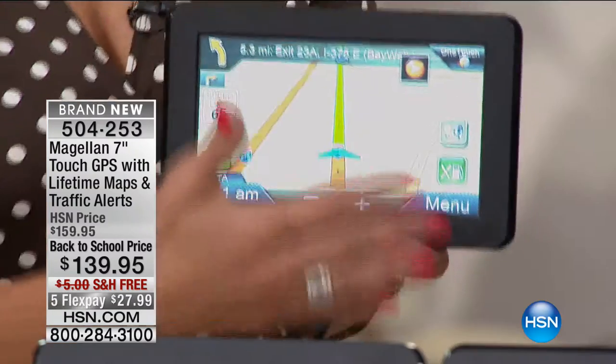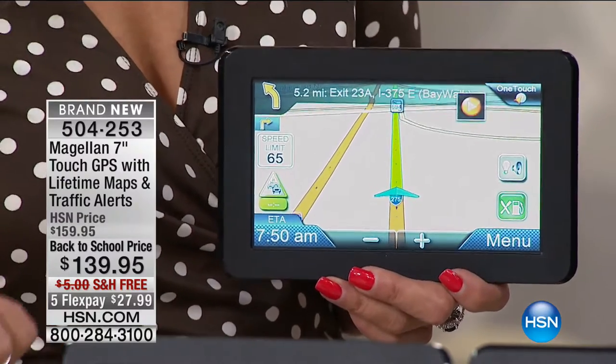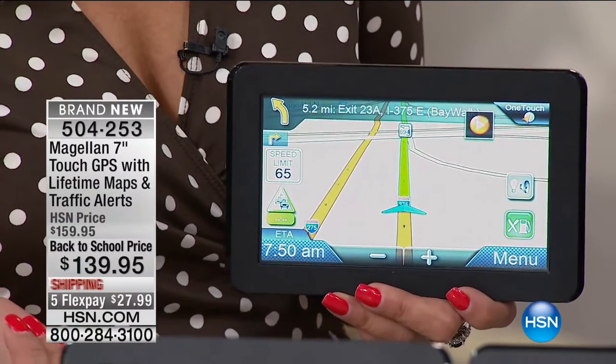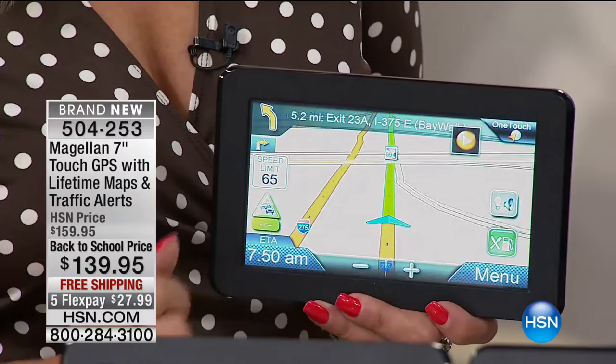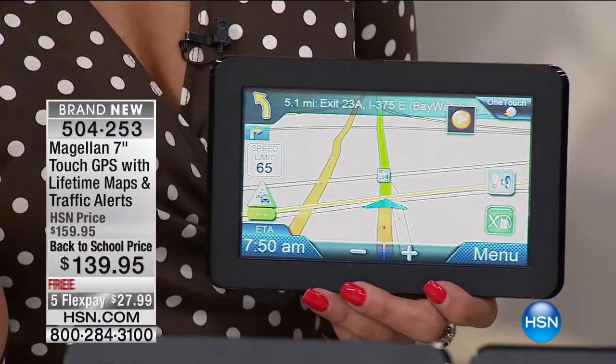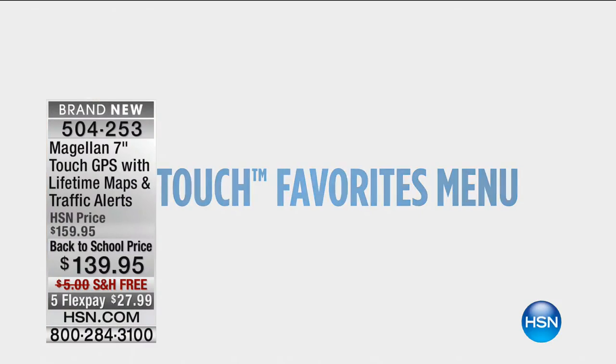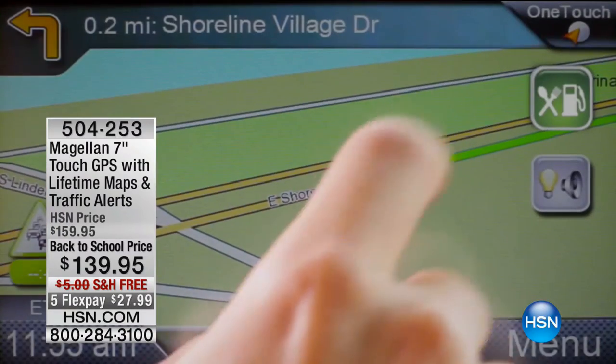So let's walk you through, because again, it is that 7-inch size. It has lifetime maps. It's going to have lifetime traffic, so you're not sitting in traffic. It has some really unique features like One Touch that I'll share with you. So all the features that you have built in here are a big, big deal. You have red light traffic cameras, so you know what's happening. The One Touch is unique to Magellan.